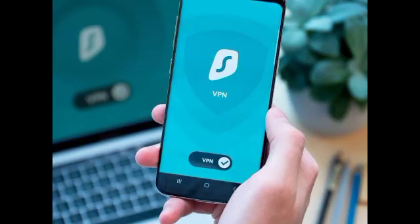Another way to install Secure VPN is to go directly to your mobile's Play Store. After going to the Play Store, go to the search option and type Secure VPN. After searching for a while, you will find many VPNs. Click on the Secure VPN button.